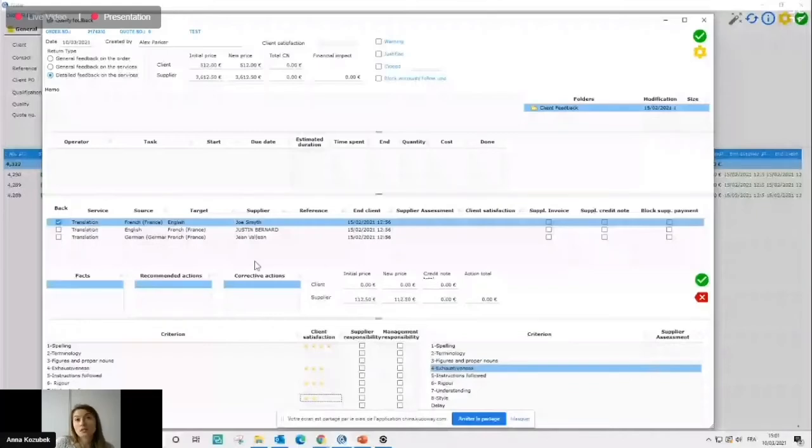If it happens that after your client feedback, you need to pay a new proofreading to another supplier, or maybe even a new translation, of course, the final supplier price will change. It will be registered in LBS. And here you will have the recap of that. So you can compare what was the initial price for the client and for suppliers, and the new price for the client and for suppliers. So you will see what was the financial impact after that.